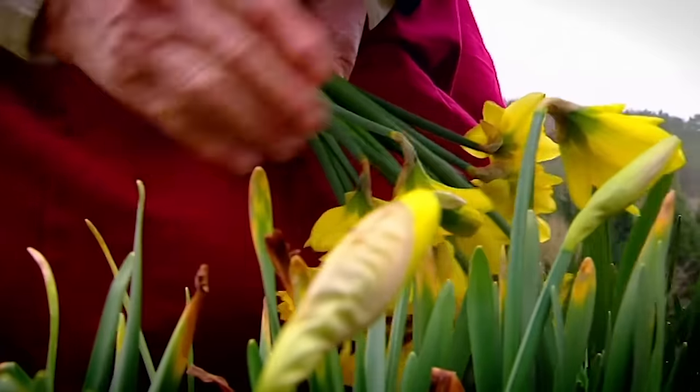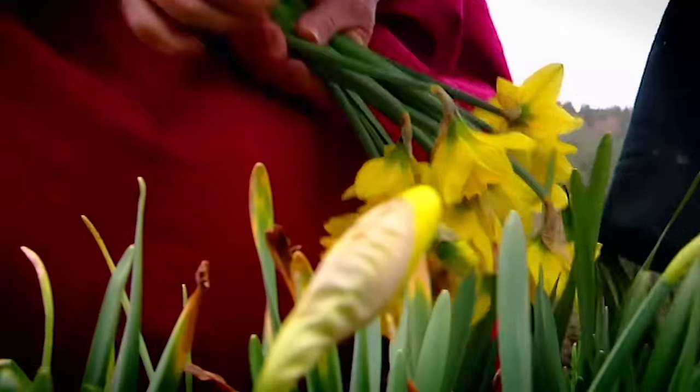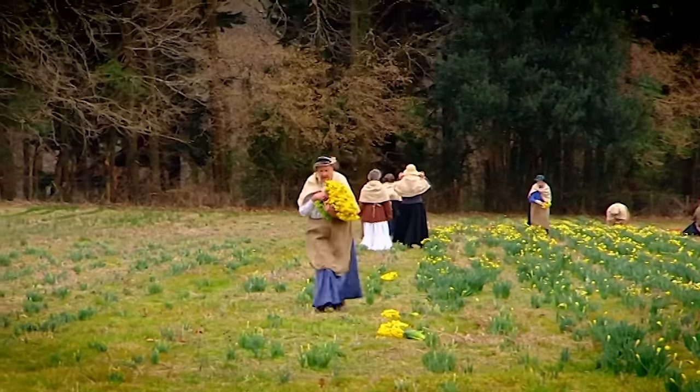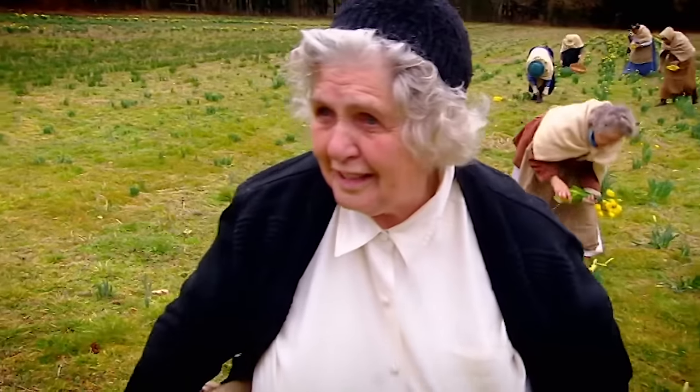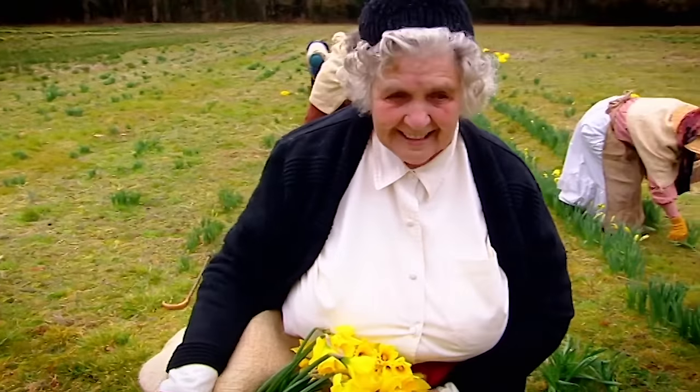During its heyday in the early 20th century, the Tamar Valley was one of the largest producers of early daffodils in Britain. This is really quite pleasant work, isn't it? It's so nice when the wind's blowing and it's raining streams. Oh, well, I'll tell you there is that, yeah. We have got quite a nice day.